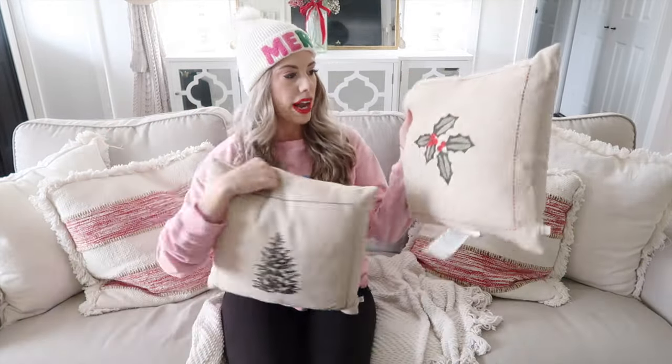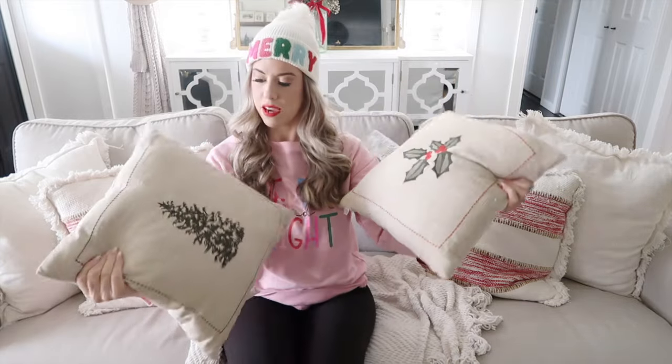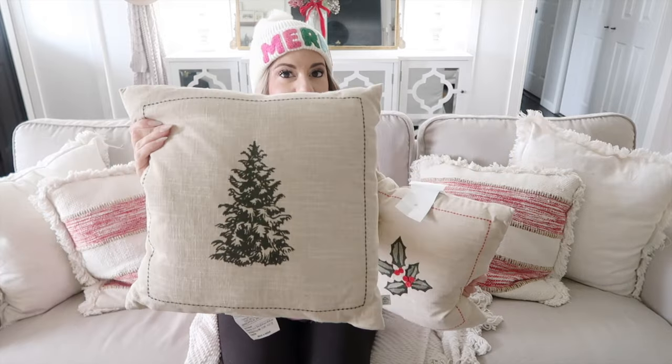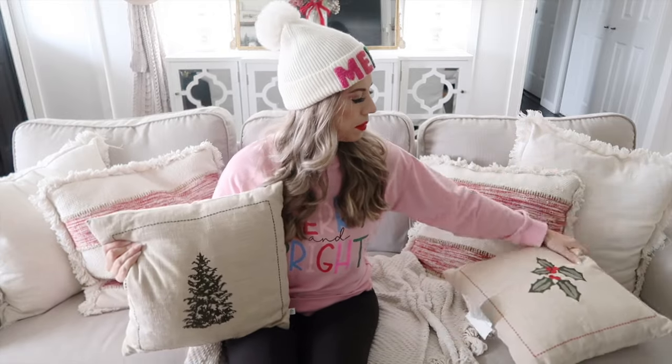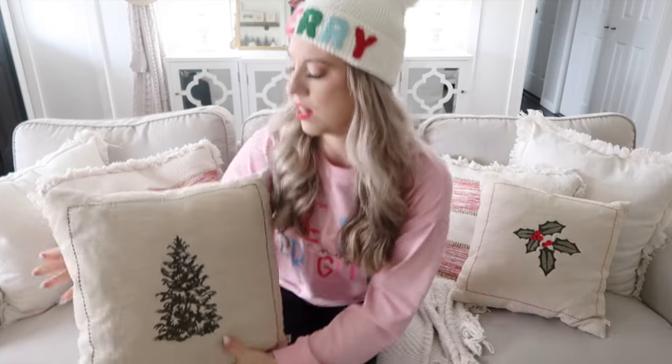Alright guys, so I am back from Target, and I wanted to show you what all I picked up. I'm gonna start first with these really cute pillows I've been wanting. I actually saw these on a video or Instagram, I don't know. I've been seeing them, but I wanted these pillows so much, especially the tree one. Look how beautiful. And I could put them in here. I might put them in my back living room, but I might just leave these here for the rest of the video. Look how cute they are.